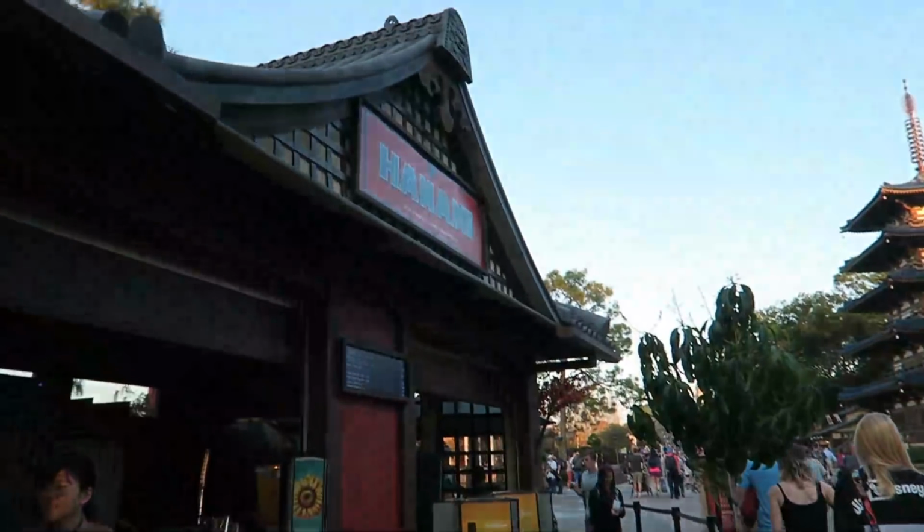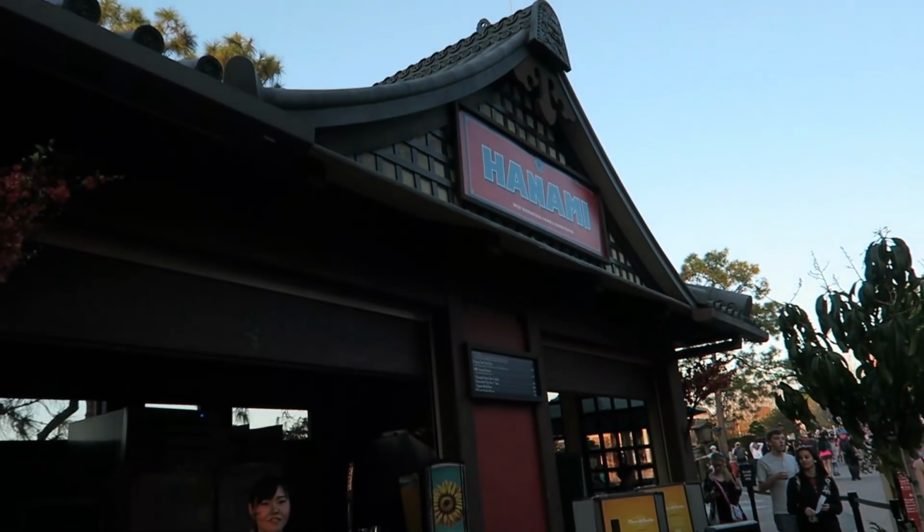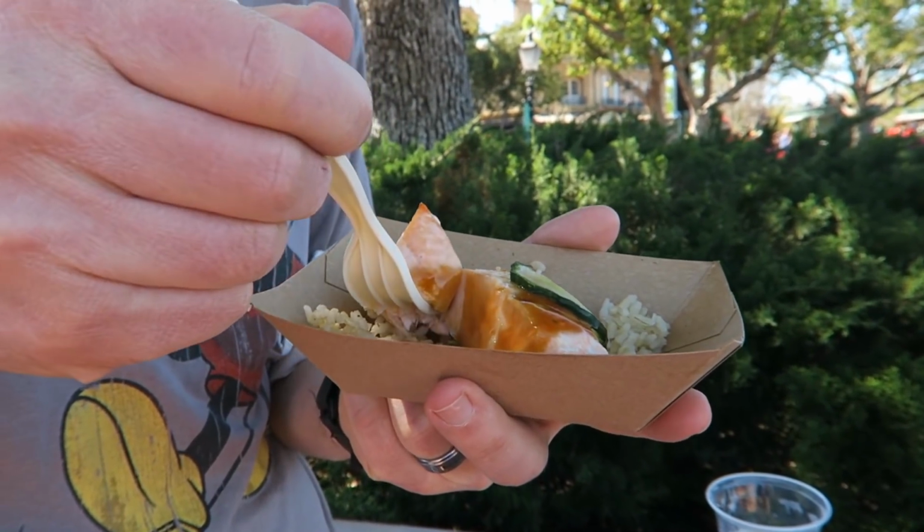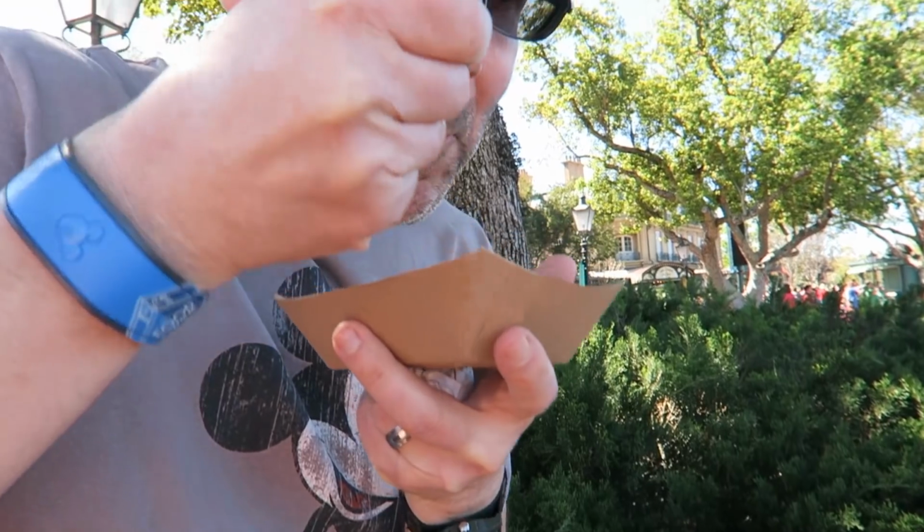All right. So next up is Japan with Hanami. We both got the teriyaki salmon. We had a completely different experience. I liked it. It's good. I like the teriyaki sauce. Actually, the rice, I don't really like rice. It tasted good to me, and the salmon was really good to me. Maybe it's a difference because I like fish. You know, that's my main protein. I mean, I like fish, though. I agree you like it more than me.